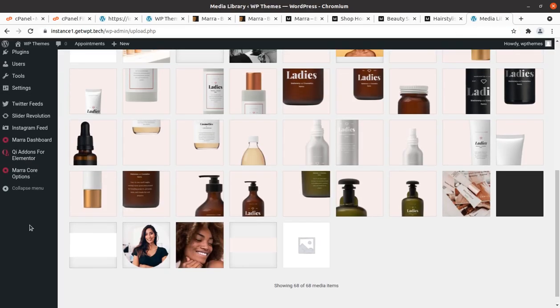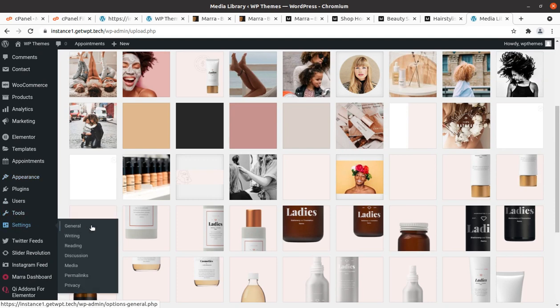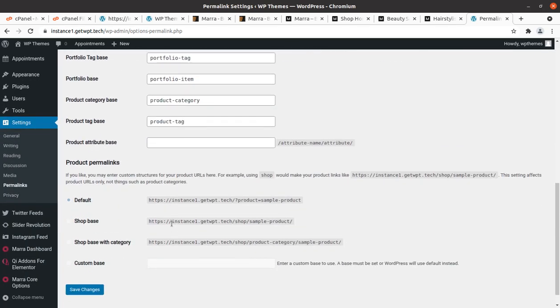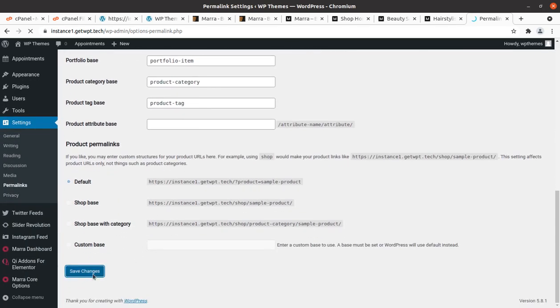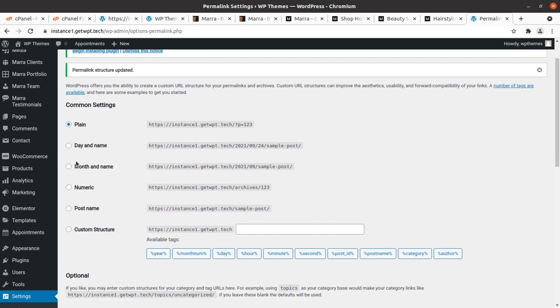And meanwhile we can even change the permalinks. I will show you one setting. The permalink structure is always important while importing. It is on day and name, so we can keep it plain for now, just for a moment, and save the changes. After that, once your website is complete along with the demo content and all pages, you can keep it on post name. So it is an important setting, but you can do this after completing your website.